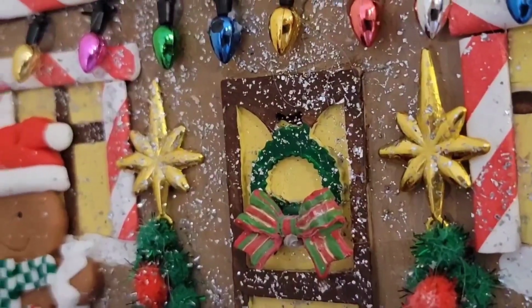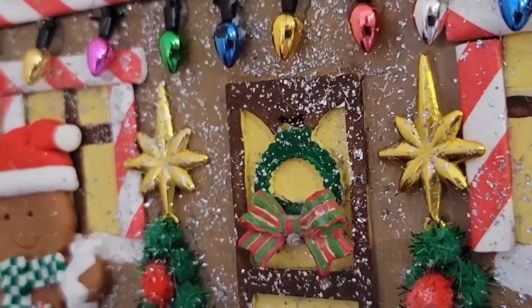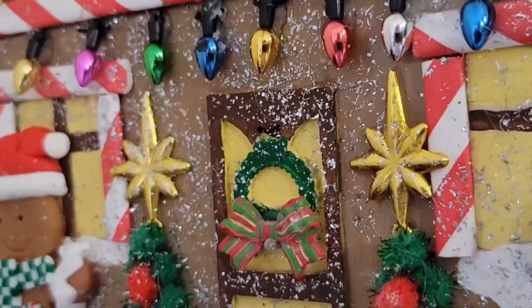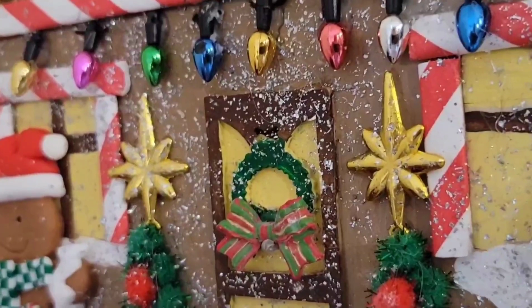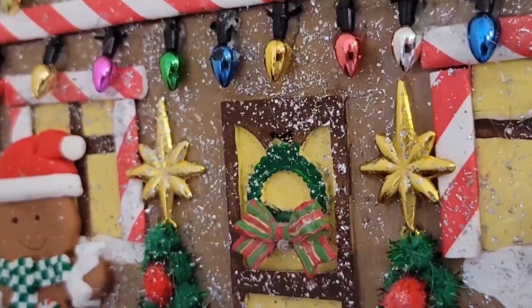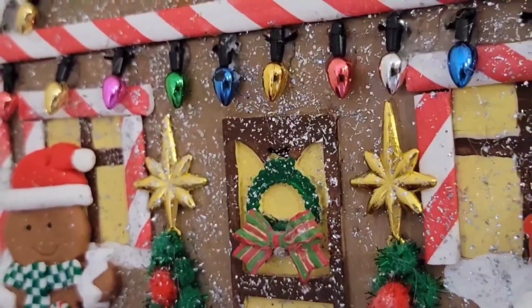I just happened to find that little bow in the bag that the big Christmas trees go in. This little bow was sitting in the bottom. All I had to do was flatten it on the back so it would sit flat on here. And it was perfect. It was like it was meant to be.